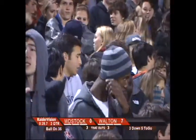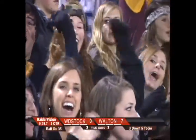So it's kind of a modified 2-minute drill to see if you can get some field position. If so, then you speed it up. If not, you slow it down. I think Walton will be very pleased going in at halftime with a 7-0 lead on the number 2 team in the region.